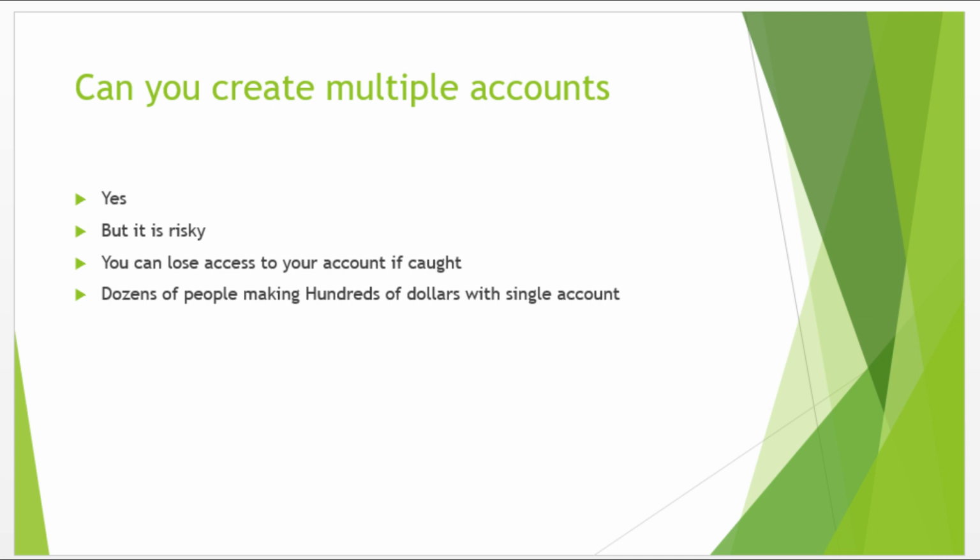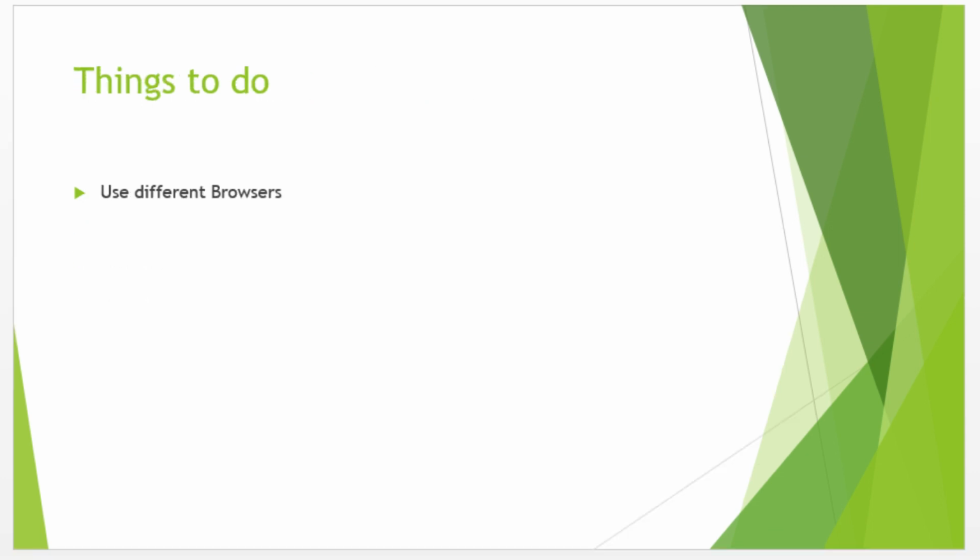Why do we create multiple accounts? So we can earn more money. If it was allowed, then I could show you dozens of people who only have one single account and are earning hundreds of dollars with their single account. So let's find out how you can create multiple UHRS accounts without getting caught.